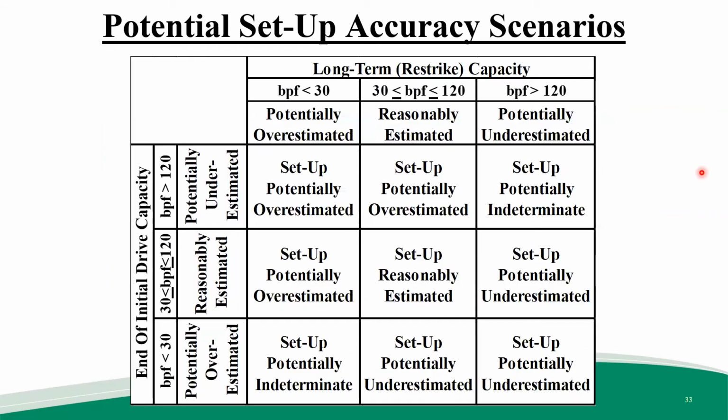And so as we go forward in looking at these multiple restrikes at multiple times, at multiple depths, on multiple pile types and lengths and sections, we have to keep in mind whether our initial drive blow count is less than 30, between 30 and 120, where it's reasonably estimated, or greater than 120. And same thing for the long-term restrikes. We have to try to choose a hammer and fuel setting on that hammer. If it's a diesel or a hydraulic, either one, they're both variable energy type hammers. We have to choose the hammer type and fuel setting such that we get a restrike within a reasonable blow count.